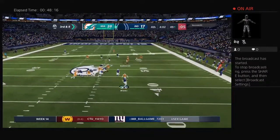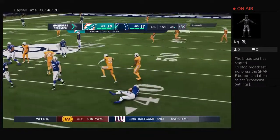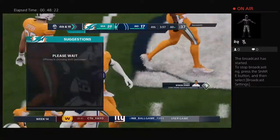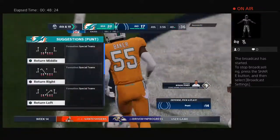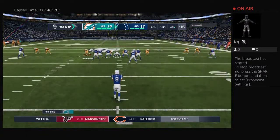Now Wentz. And down he goes. They bring down Wentz on the sack. Give the sack to Jerome Baker. And on that one, the protection just broke down. You've got to have that leverage, don't you?